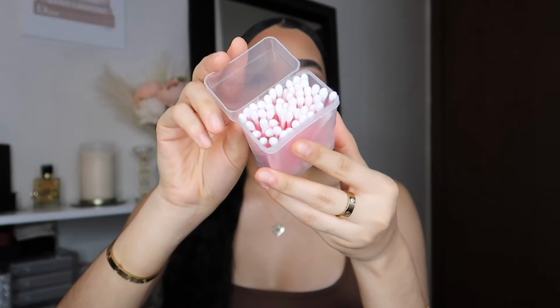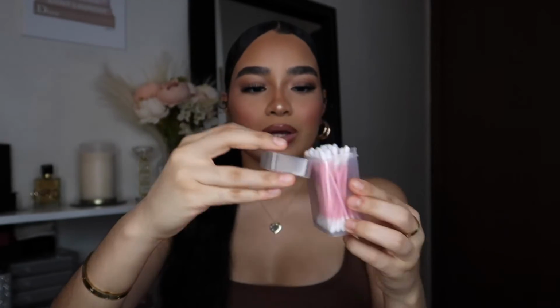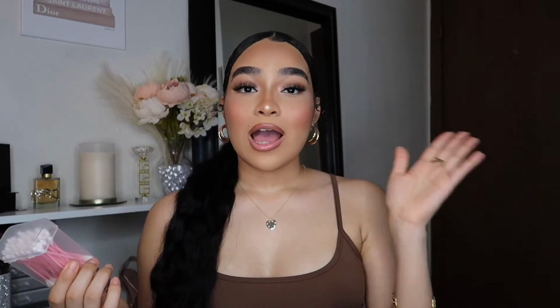Okay, they do smell like roses. It's not like a heavy type of scent. It's very lightweight. Once I run out of these, I'm definitely getting more because I can tell these are gonna work just as good as other Q-tips that I have, but these are pink and they have rose oil in them, so I feel like it'll be beneficial for my skin, my ears.